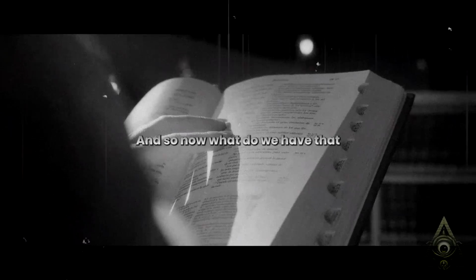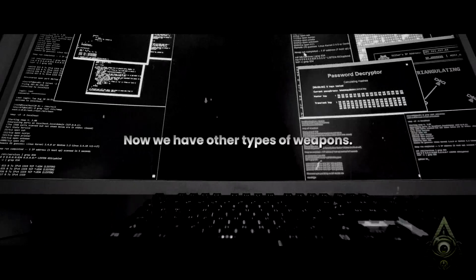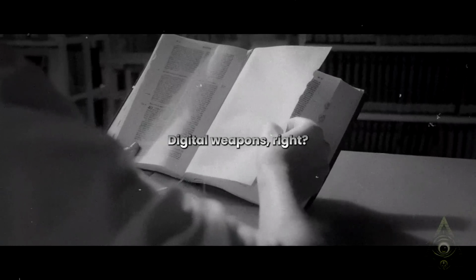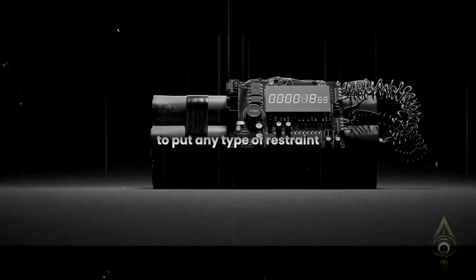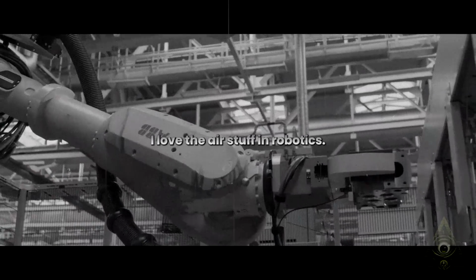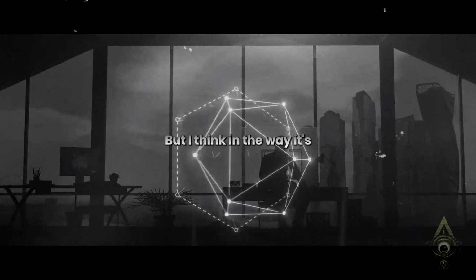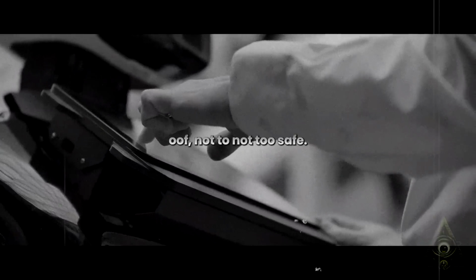It's a ghetto. Come on, man. And so now what do we have, besides the nukes? Now we have other types of weapons, digital weapons, right? We haven't even begun to put any type of restraint on the release of the amount of AI and robotics that's going on. I love the AI stuff in robotics. I think it could help mankind significantly. But I think in the way it's being released, not too safe.